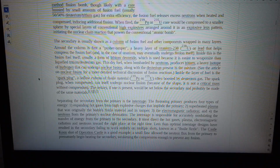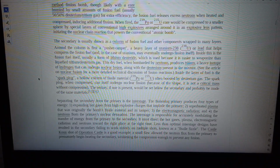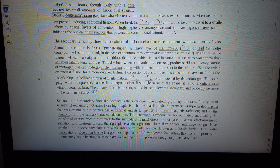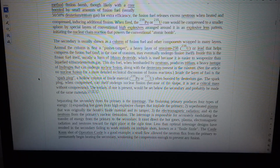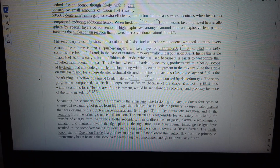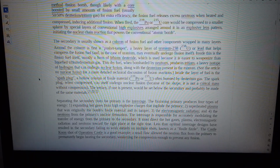Inside the layer of fuel is the spark plug, a hollow column of fissile material, 239Pu or 235U, often boosted by deuterium gas. The spark plug, when compressed, can itself undergo nuclear fission. Because of the shape, it is not a critical mass without compression. The tertiary, if one is present, would be set below the secondary and probably be made of the same materials.